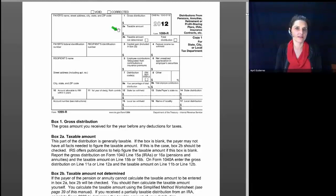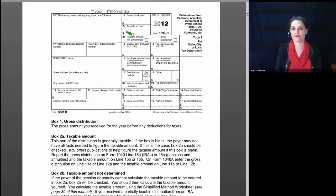As often as not, Box 2A is blank, and when it's blank, Box 2B will be checked, which says taxable amount not determined. Most of the time when people receive distributions from their 401k plans, they have no basis, which means the entire distribution is taxable. But even when the entire distribution is taxable, it's still possible to see that Box 2A is blank and Box 2B has a check mark in it.